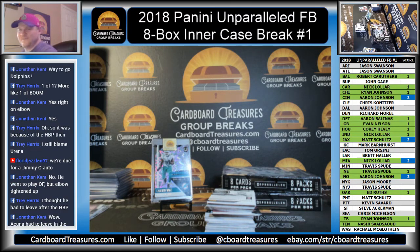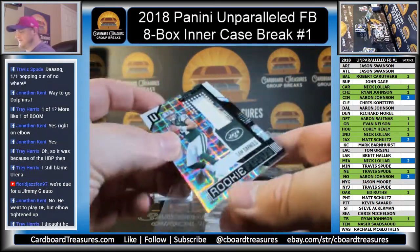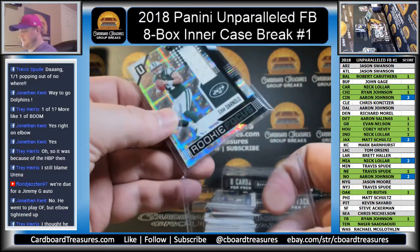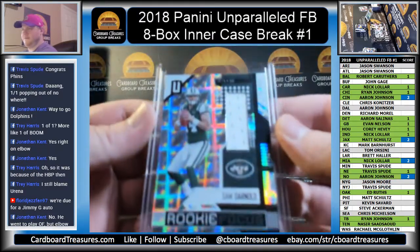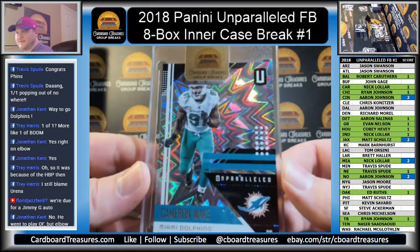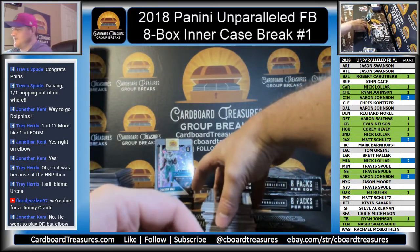One of one. And Rookie Focused, Sam Darnold Relic. Going to the New York Jets, that's Travis. Sam Darnold. Well, at least I know what the parallel looks like now. It won't sneak up on me next time, maybe.